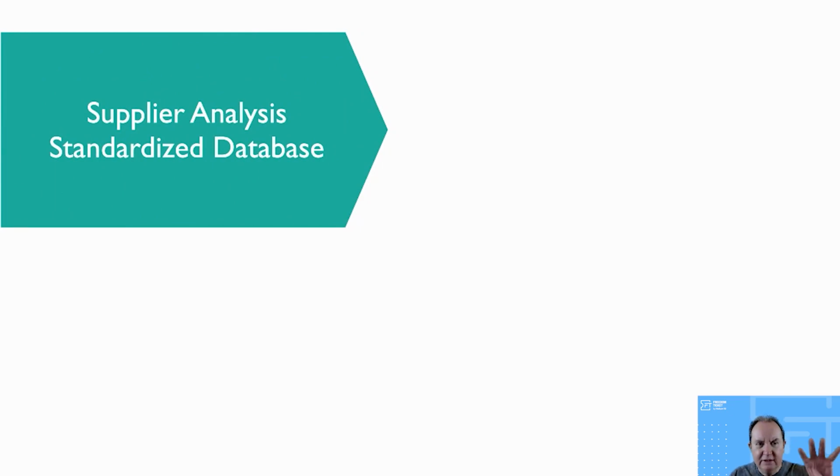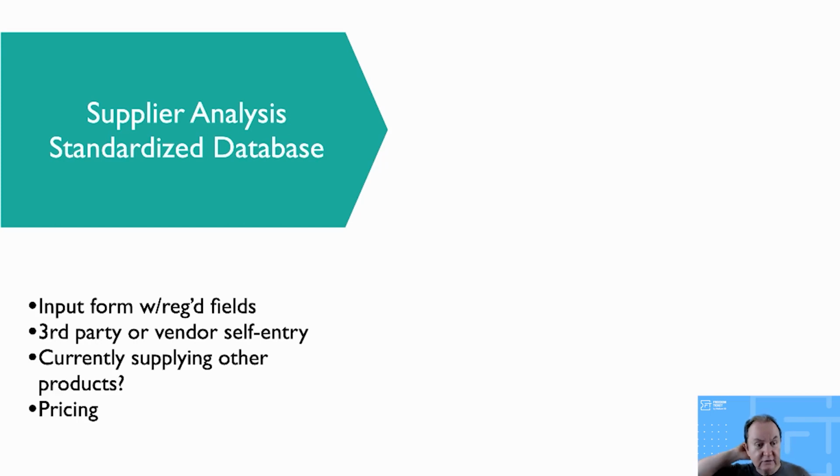Okay, now that we've got the supplier in the database, now we can do some analysis, right? And we need to make sure that all suppliers follow this standardized protocol for submitting information, right? You want to make sure that you have some sort of input form that has the same fields for every supplier. And this is just to get a clear vision from your database. You want to make sure that you either fill it out, or you can have your sourcing company fill it out, or the vendor can fill it out. But somebody's got to fill this thing out. At least this is how the best people do it.